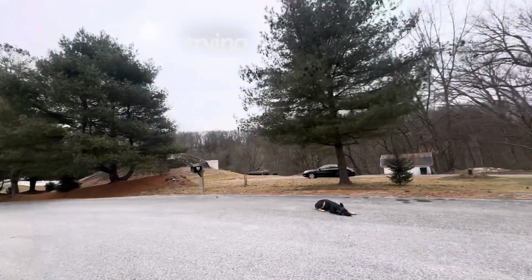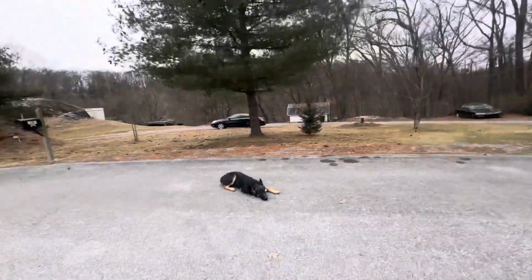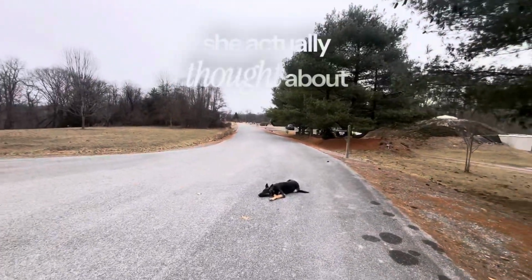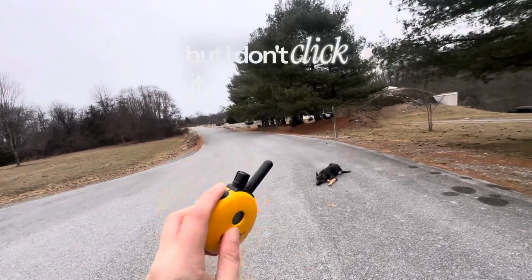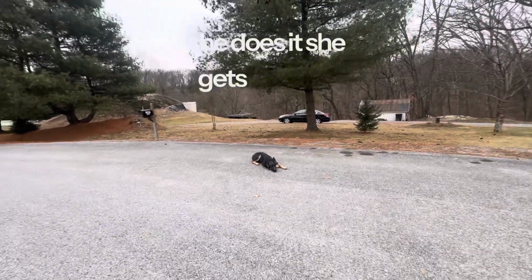But if somebody's trying to do this with their dog training for the first time, I can almost bet money that the first time you ask your dog to lay down outside at a distance, they're going to run towards you. So the fact that she actually thought about what I asked and laid down gets a good girl. Now notice I have my e-collar, but I don't click it because she listens. So your goal is for everything to be on voice. You ask her to do something, she does it, she gets praise.